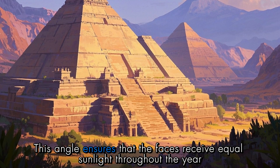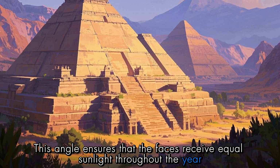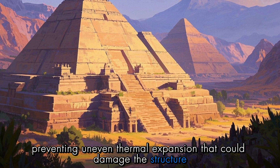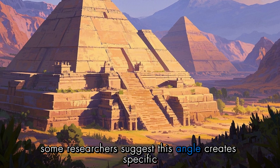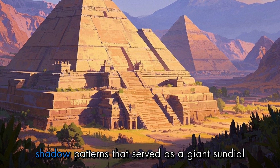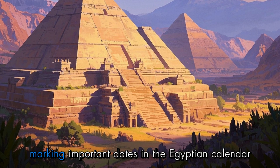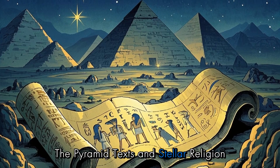The pyramid's slope angle of 51.8 degrees also has solar significance. This angle ensures that the faces receive equal sunlight throughout the year, preventing uneven thermal expansion that could damage the structure. Additionally, some researchers suggest this angle creates specific shadow patterns that served as a giant sundial, marking important dates in the Egyptian calendar.